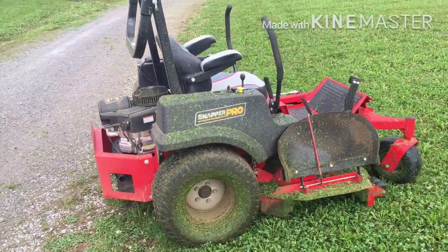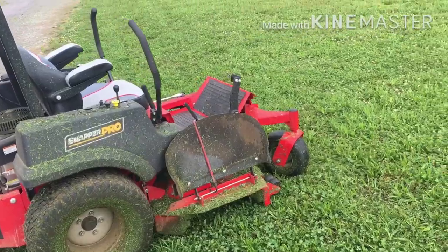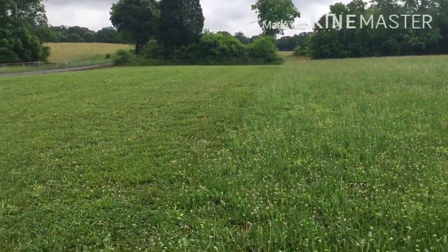But just wanted to show you what this thing does in wet grass. It's great in dry, but does amazing in the wet. Just trying to show you a little real life lawn service. See you guys.